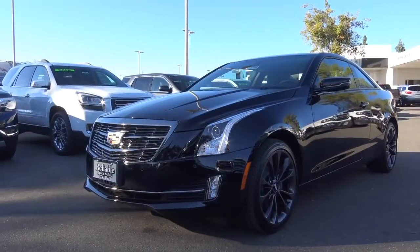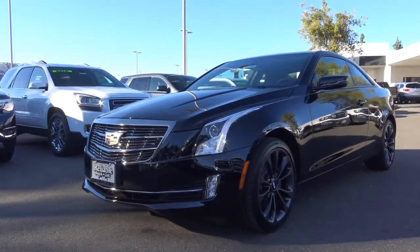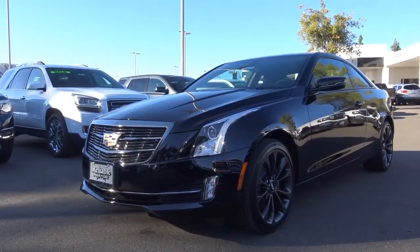So with its pretty powerful engine lineup, its well-built luxurious interior, its sharp handling, as well as its unique styling, the 2017 Cadillac ATS Coupe makes for an excellent choice for an entry-level luxury coupe.